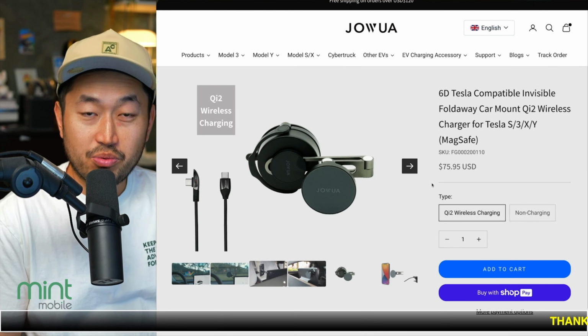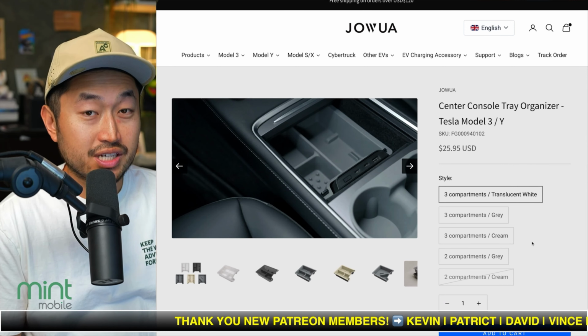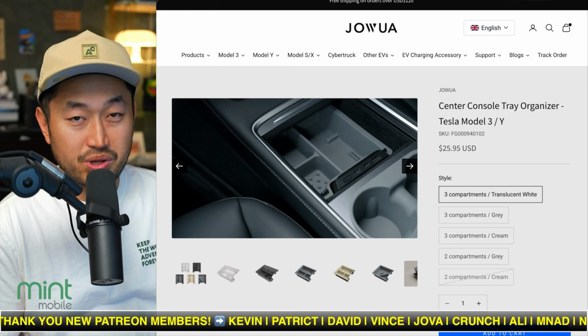Check out this one from Jowua that we use on all of our Teslas, or their center console, which I also use on all of our Teslas as well. A must-have because Tesla doesn't come with a center console.